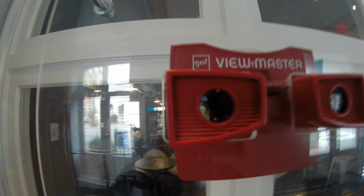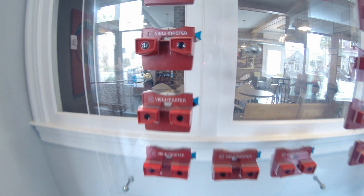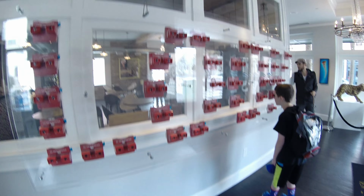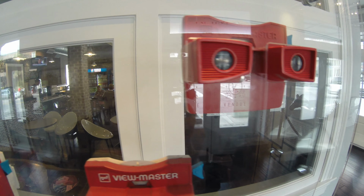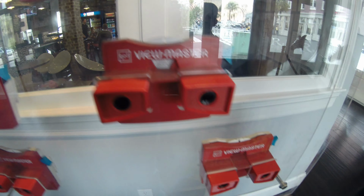Let's take a view through my viewfinder. Look into the Viewmaster. Oh, that's cool looking at it. These are all the different Viewmasters. Will this really turn in front of this? Daddy, if I pull this down, do you think that would really turn?